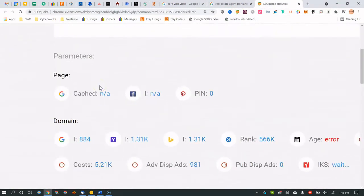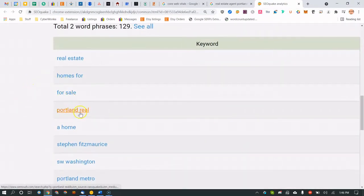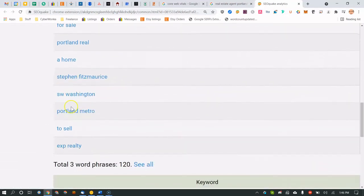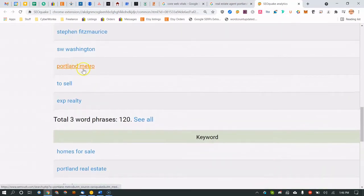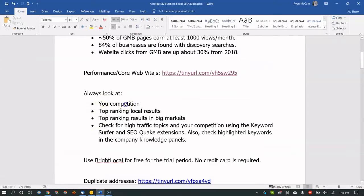This is just one way you can get an idea of the keywords being used: homes for sale, Portland real estate, Southwest Washington. None of these, you could use, like, are you using the words Portland Metro? That's not that big of a deal, but you get the idea. And you check for high quality, high traffic topics.